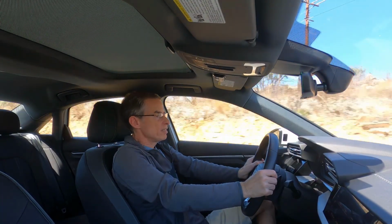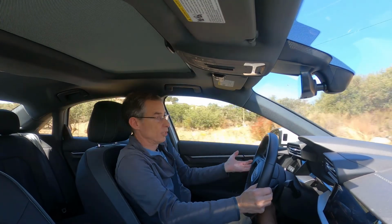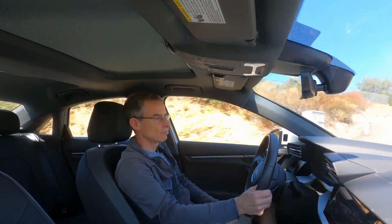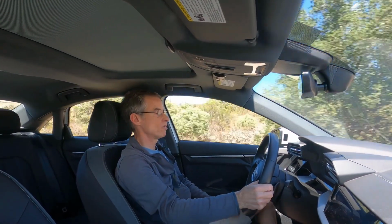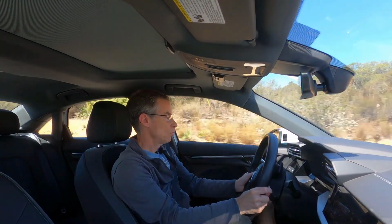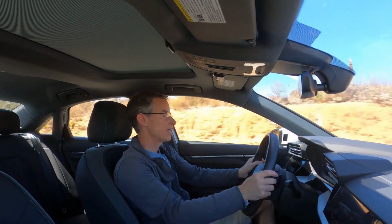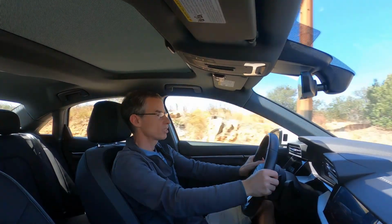Yeah, I'll be honest, if I didn't need the space of an SUV crossover, Q3 for example, comes to mind, this is way more fun than a Q3. Way more fun. But then again, I'm biased. I love sedans and I'm not a huge fan of crossovers.